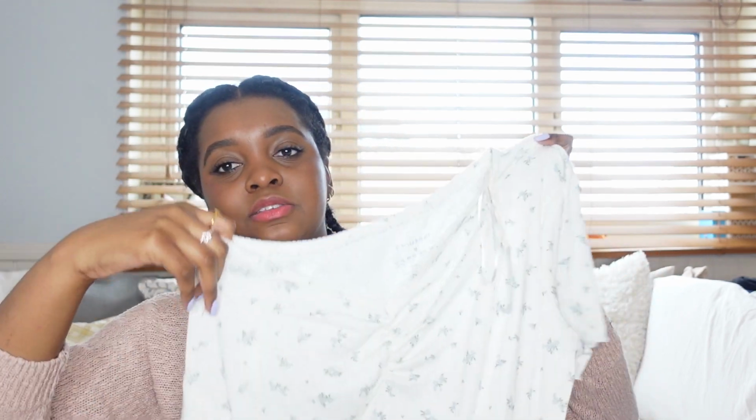So yeah, this was £10, which the pajamas are slightly starting to increase in price, because when I looked at it when I came home, I was like, oh, I paid £10 for that. It does give like £6 to £8 sort of vibes. But anyway, I think it is really, really cute.